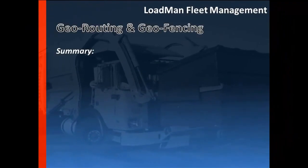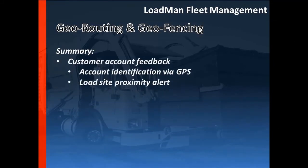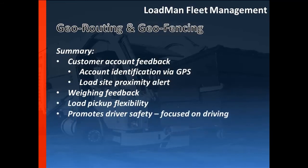In summary, when geofencing and georouting are used together, the driver gets customer account information feedback when it is available, weighing feedback, and load pickup flexibility. Finally, they promote safety by letting the driver remain focused on driving. When customer account information is unavailable, LoadMan falls back to the geofencing mode, allowing the fleet management software to identify the account using the GPS coordinates of the pickup site.